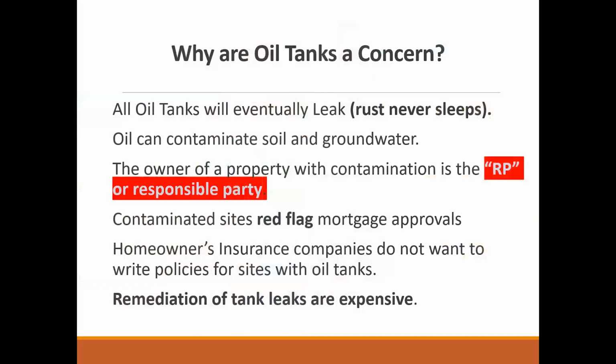All right. Why are oil tanks a concern? Rust never sleeps. Oil can contaminate soil and groundwater. I actually teach an environmental regulations class, and I tell people that environmental regulations are not fair. Before the 1970s, before the EPA was formed, do you know what pollution was called in the 50s or 60s? It was called legal. It was allowed because there really were no environmental regulations. Since the regulations came into effect in the 70s, we have a term, RP, responsible party: if you caused the contamination or you own the property with the contamination, you are the responsible party. You're like, hold on, I own it, but I didn't cause it. I'm the responsible party. That's the way the law is, because pollution was legal back in the day.